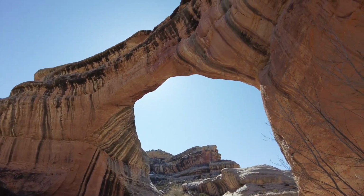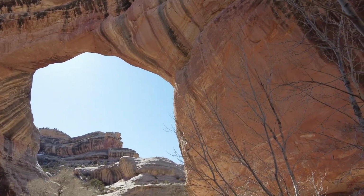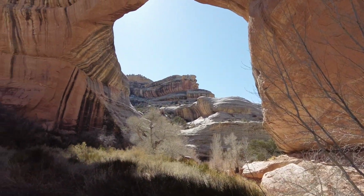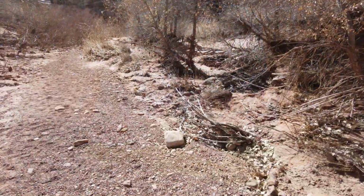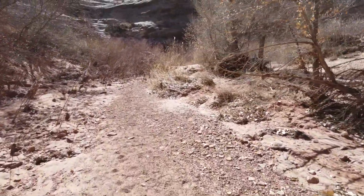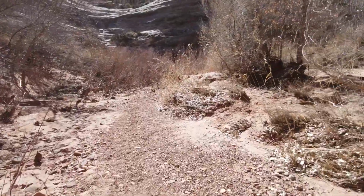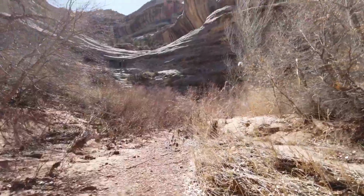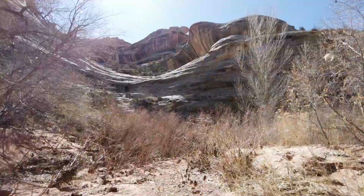I'm going to take a walk underneath, back toward where the trail came down the hill, and get a view of it from the other side. Just watch it walking along the creek bed that passes underneath the arch, heading west. You can see the canyon up there, really bright sun.